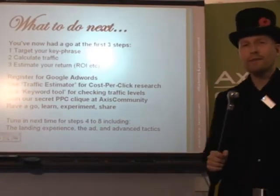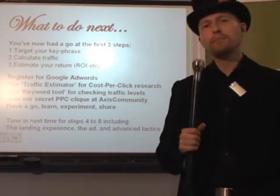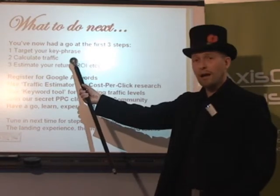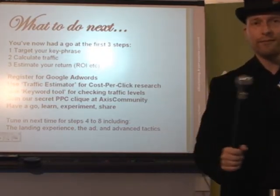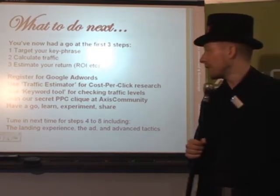Final thing we'll look at is all the advanced tactics, the esoteric stuff, the little tips and tricks that some of the best people in this industry are using. So a combination of understanding your maths and getting the experience right and the advert right should help come together to form an actual pay-per-click campaign and strategy that will actually work.